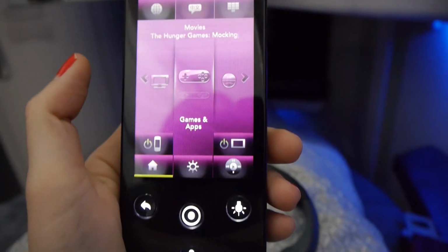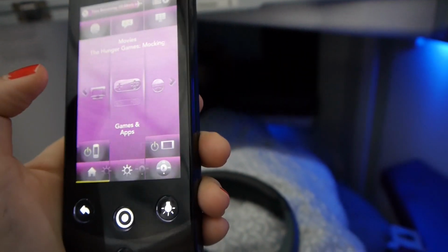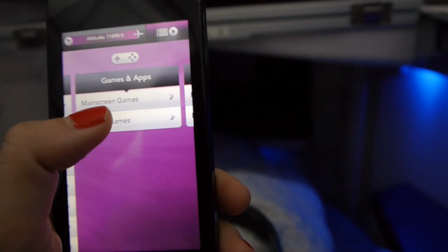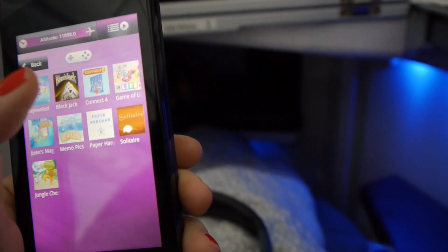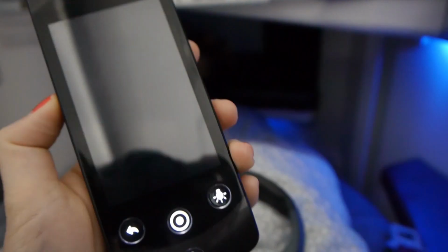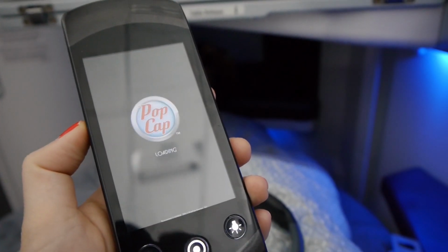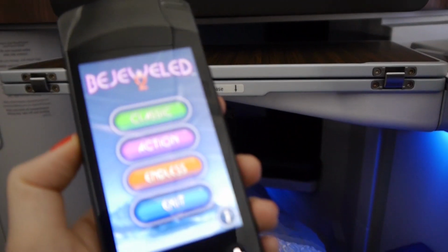Check out things like games on the handset. You've got this option that says handset game or main screen games. So if I click the handset games, I could play a game on the handset whilst technically watching a movie on the big screen.